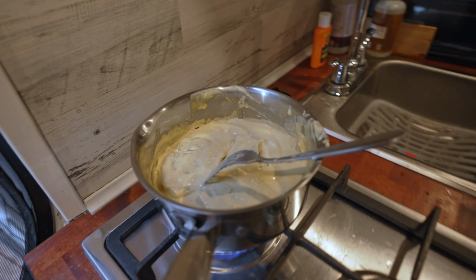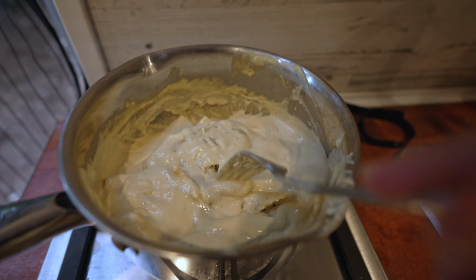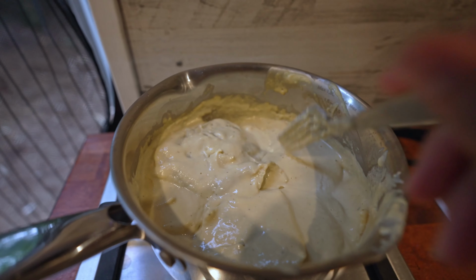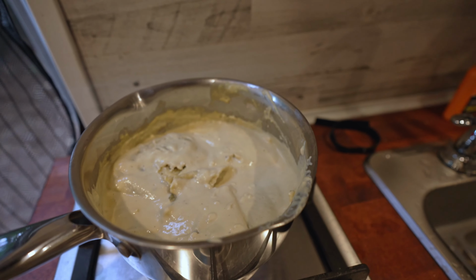So I added the ravioli in here and I mixed it with my Alfredo sauce. I'm just waiting for it to get warm, and then we're gonna add the burgers in here for the extra protein. This Alfredo sauce is my favorite.